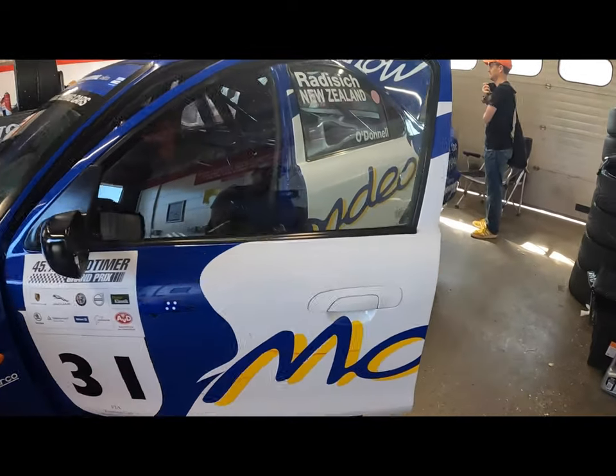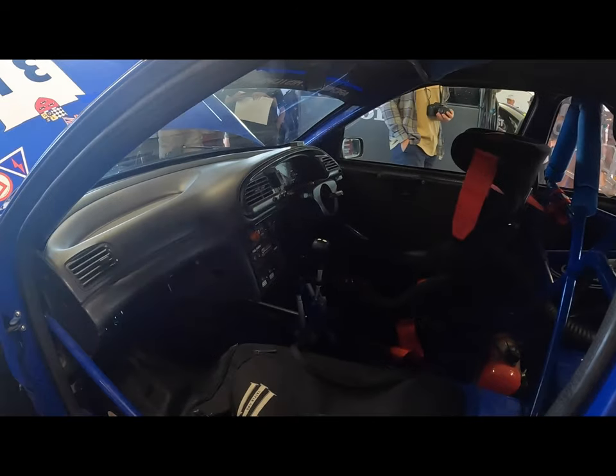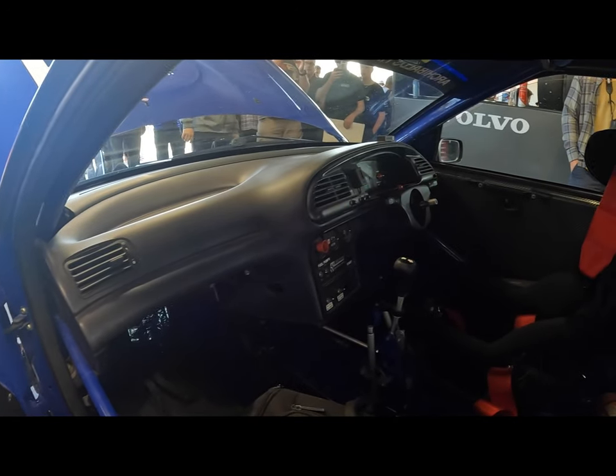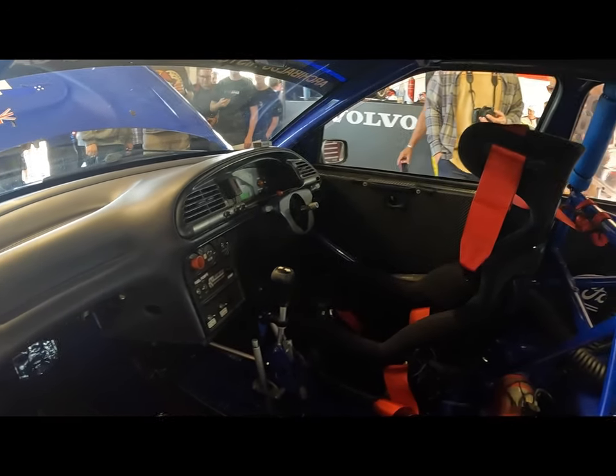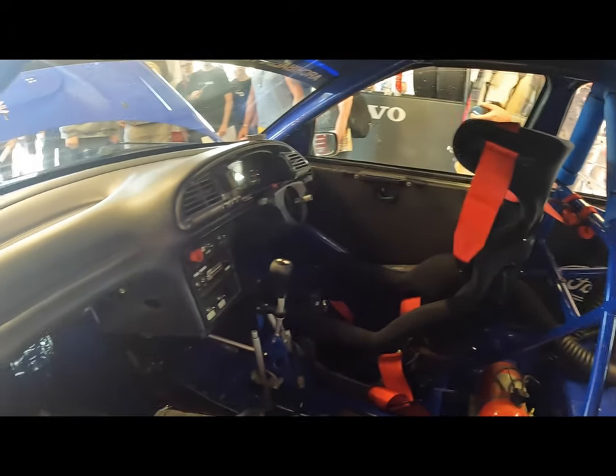And when we go to the inside of the car, you can see it's still quite production based. You've still got the original dashboard. The seating position is quite standard. And you'll see how this changes later on as we go through the years.